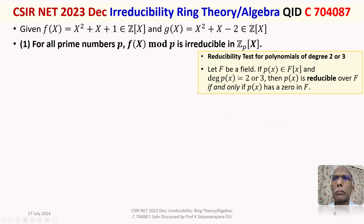For this you require a field F, and p of x, a polynomial, belongs to the polynomial ring F bracket x, and the degree of p of x is 2 or 3. This condition is a must, is necessary. Then p of x is reducible over F if and only if p of x has a 0 in F. That means if p of x has a root in F, then p of x is reducible over F. And mind you, your polynomial p of x must belong to the polynomial ring F bracket x, where F is a field and the degree of the polynomial is 2 or 3.